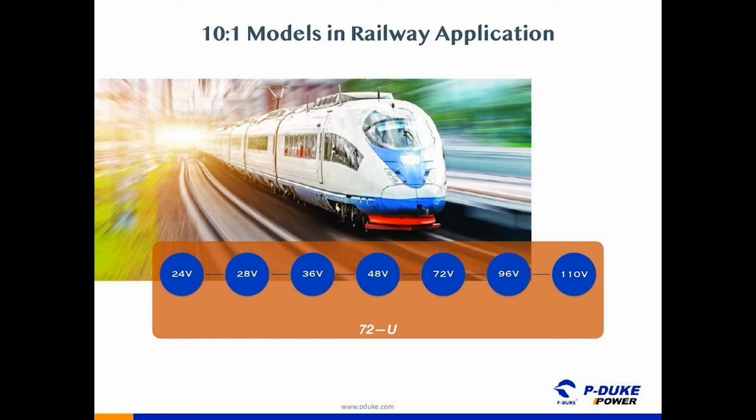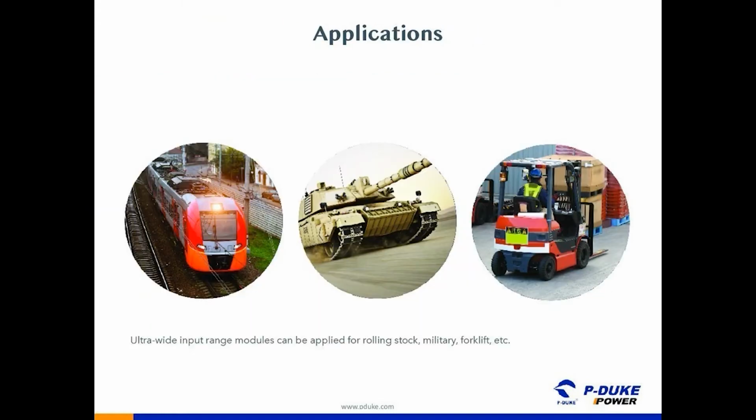The ultra-wide input solution not only can be used in railway applications, in other applications like defense, forklift, often use 12 or 48-volt battery systems. We have 9 to 75 input range. They can cover no matter voltage dip or surge during operating. It's no need to worry about the equipment could be damaged or adding many extra components to protect the system.